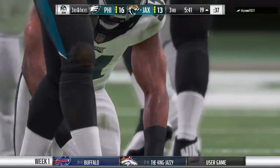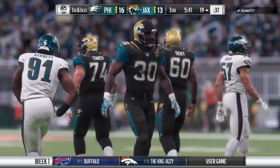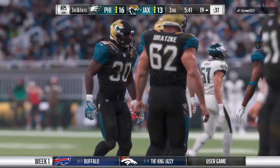And what a really nice gain right there on first down for them. Brings up a nice second down for them.